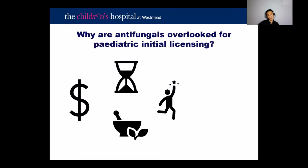Why are antifungals overlooked in the randomized controlled trials that lead to the licensing? Unsurprisingly, it's due to money, return on investment. These studies cost millions of dollars. They take a lot of time to put together. And also, the investigators and the drug companies want to maximize their chances of success of the primary endpoints they're trying to show in their study.